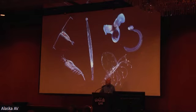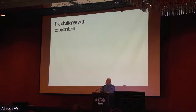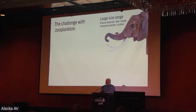So zooplankton come in all shapes and sizes, ranging from the crunchy crustaceans that we have over on the left to semi-crunchy things to things that are very soft-bodied and difficult to study or difficult to identify and work with. There's a lot of challenges that people don't appreciate in working with zooplankton. We have an incredibly large size range. We think on land of a mouse to elephant being a big difference in size. That's about 100 times body length. The difference between a copepod and some of the larger jellyfish is 10,000 times.